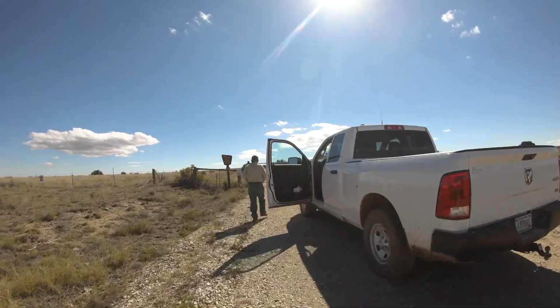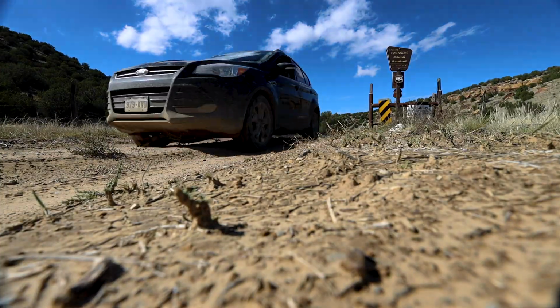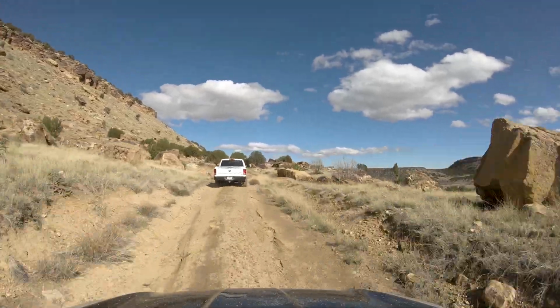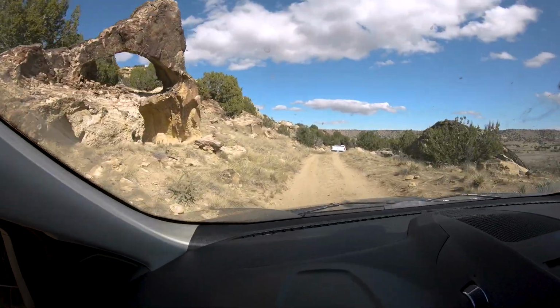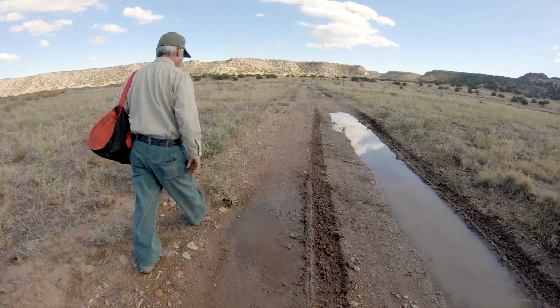Now, the guided Saturday auto tour is the only way to access this road, but there's a trail for hikers, bikers, and horseback riders. It's kind of fun to explore places where not many people get to go. So we're headed now to see the main site, the dino tracks.